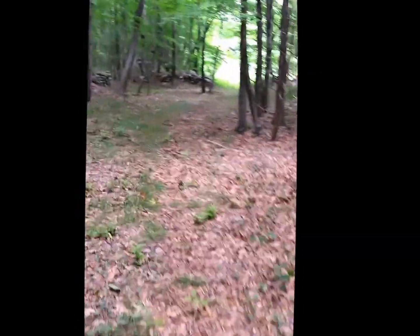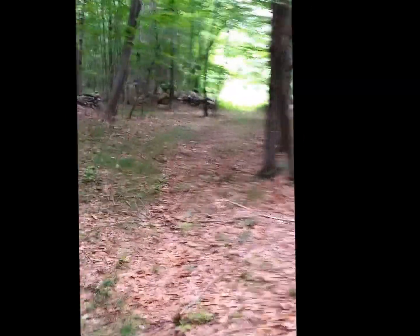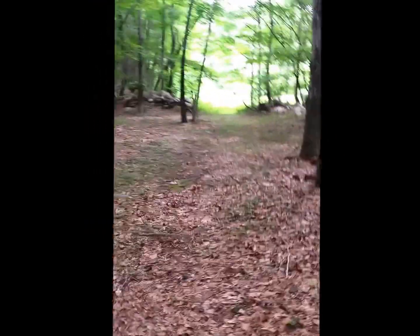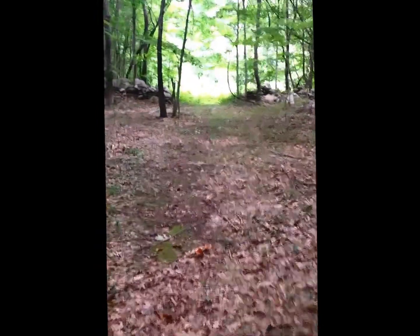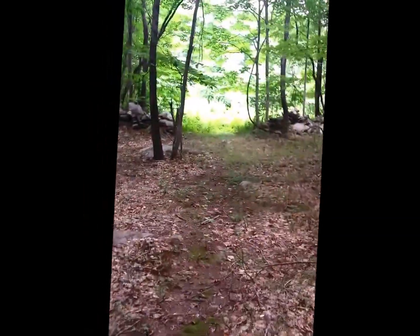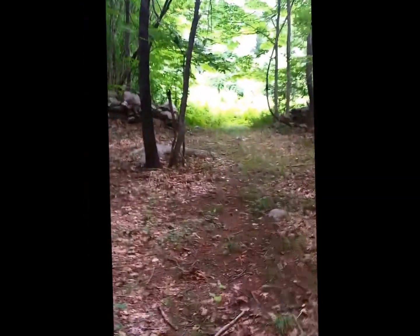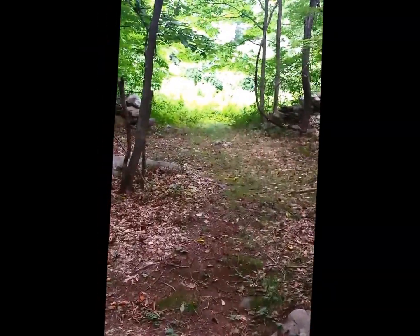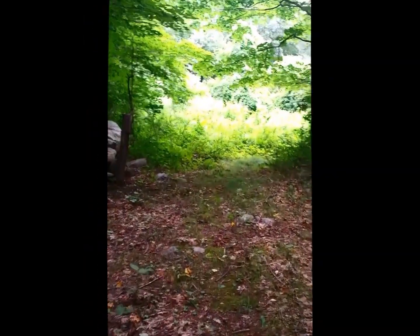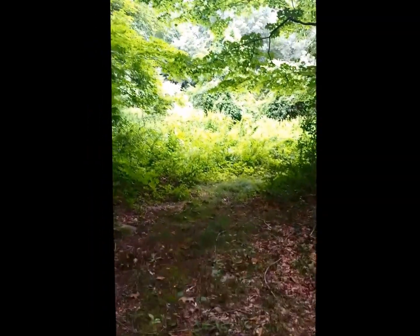You see the brightness at the end of the path. That's a field. They used to drive cattle through here when it was a farm, and put them in this field. When my husband first found the property, he was looking at a piece of property further up. He looked over the wall and there were the cattle. Then he found out that it was for sale because the owner had passed away, so he bought it. That was in 1972, and he's been here. I moved in '86 and we married, so it's a real part of our life.